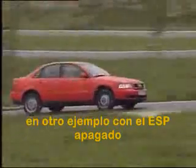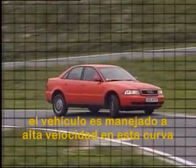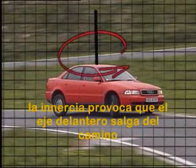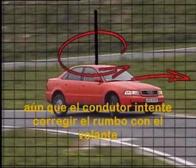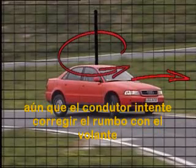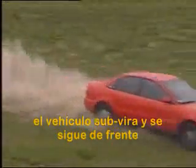Another example with ESP switched off. The vehicle is being driven too fast for this curve. The rotary force is pushing this front-wheel drive vehicle out toward the outside of the curve, even though the driver is taking corrective action with the steering wheel. The vehicle understeers and moves straight ahead.